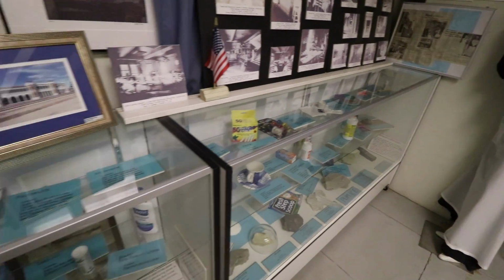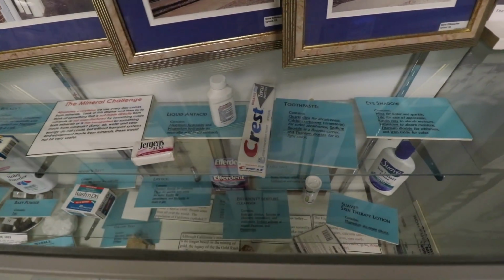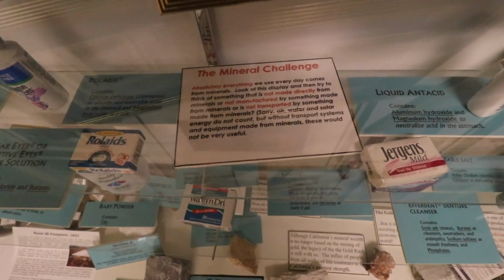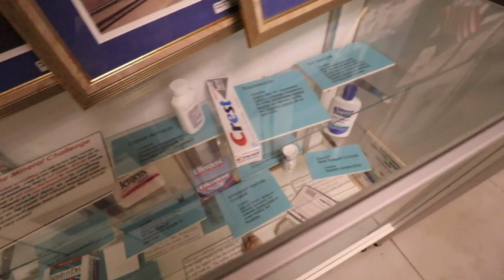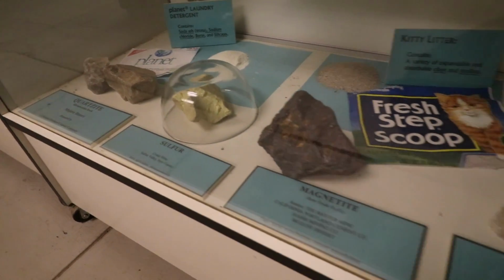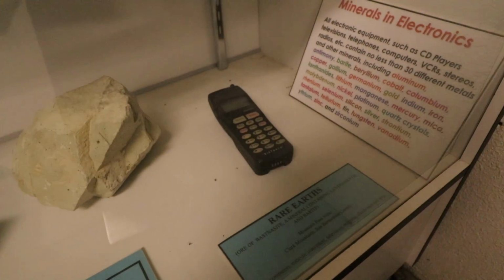There's a lot of weird, very interesting stuff here. Look at this toothpaste. Oh, I see. It's the mineral challenge. The point here is that everything we use has some kind of minerals in it, and that they mine a lot of minerals out in the desert. Look at quartzite, sulfur, gypsum, pumice. Even cell phones are mined out here.